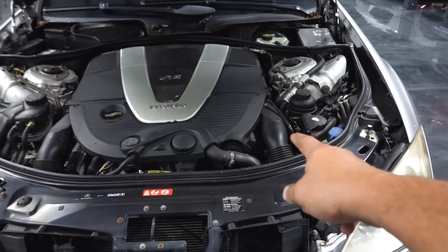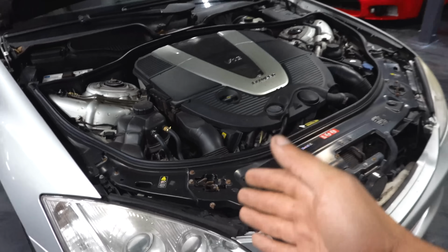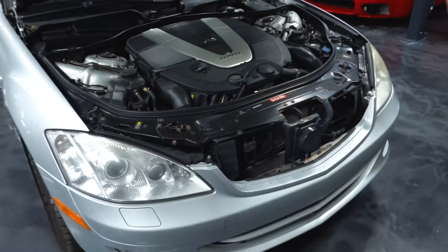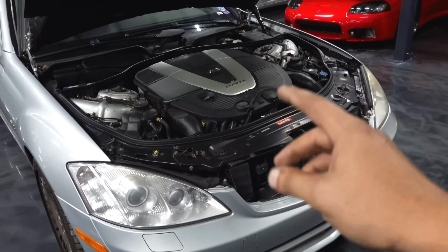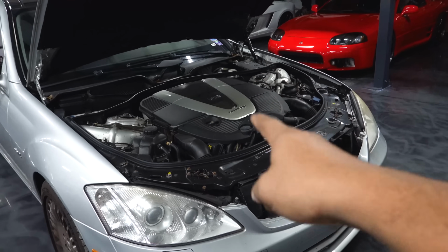Now, I do have the new engine mounts from FCP Euro. They sent them over to me a very, very long time ago, and I've just been kind of neglecting it, and I figured, hey, it works like this, no problem. I just won't push it, but it does get very vibrary, and it's not becoming of a Mercedes.